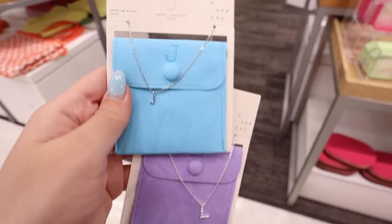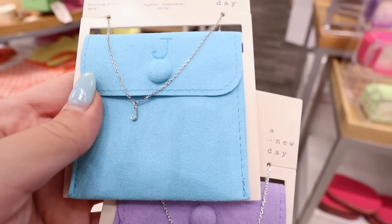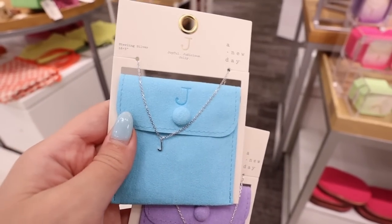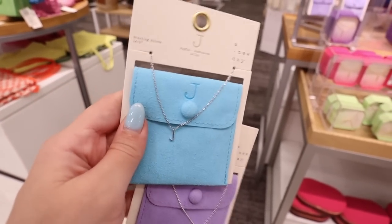They also have two different silver options. So this is the first. This one has the absolute tiniest little dainty letter. I love that. I wish this was in gold because I just love how tiny and dainty it is. I would definitely get a B for Brian and Bryn.